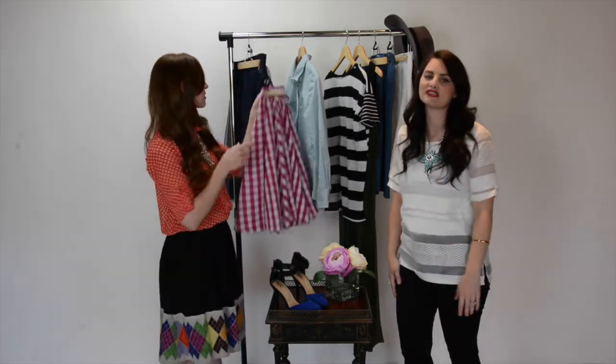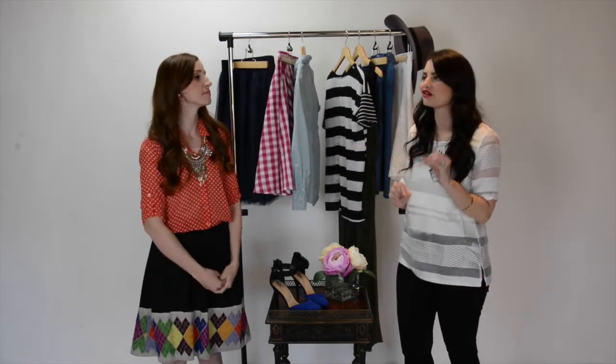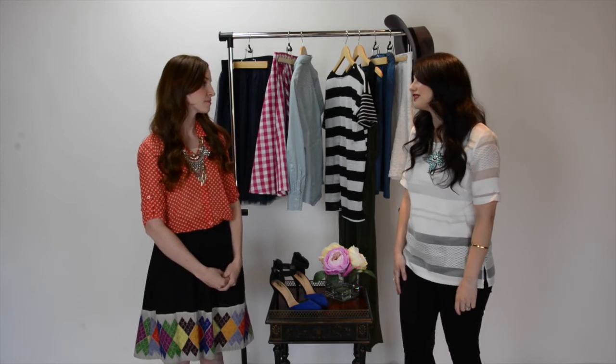Well, I love that you can pair it with different patterns as well. Pattern mixing has been so big, and gingham is like the perfect jumping off point to mixing patterns. So that's a really fun thing to incorporate in our wardrobes this season.